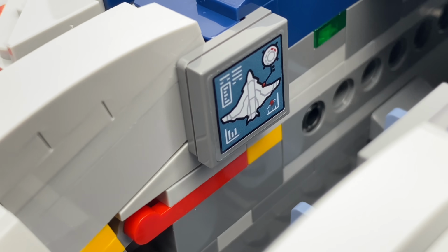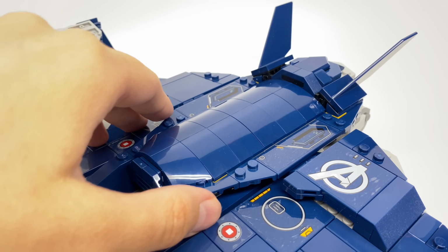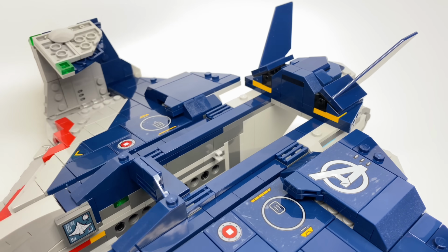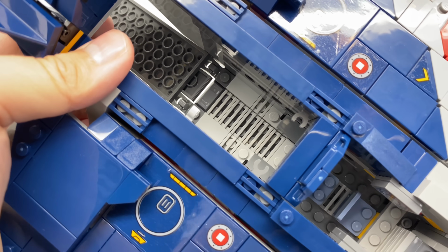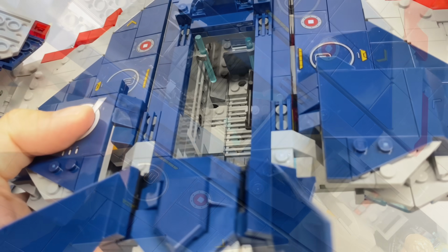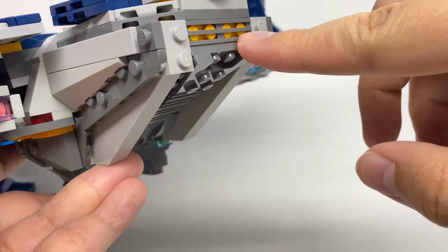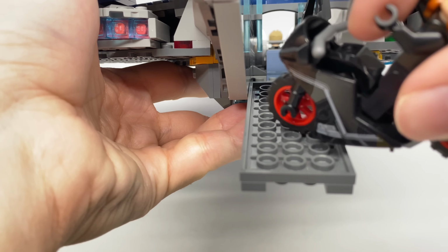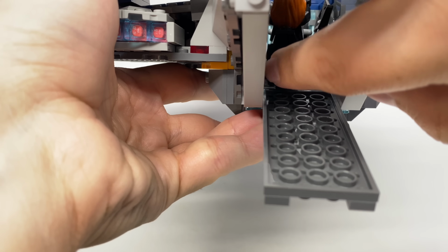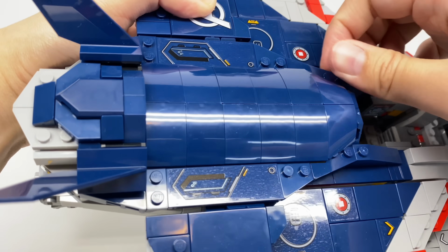We also have 2 stickers on the wall, one of which with a diagram of the vehicle, another with an alert for Ultron. This next half of the interior can be easily removed as well. Inside is really just a standing space and some clips so that you could establish a weapon rack. And while there's not too much else going on there, you can access that section with this little part right here, which comes down as a ramp, which you could use to load up that motorcycle inside there. And even with a minifigure still on the motorcycle, it's so snug in there, you can close this up still.